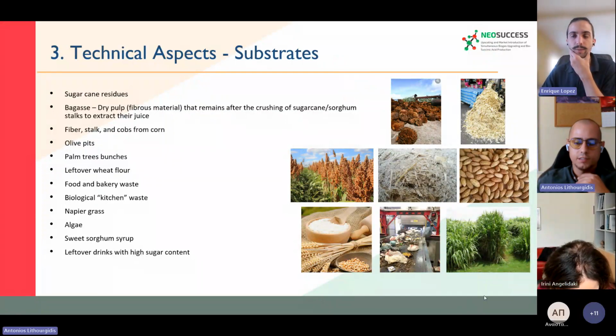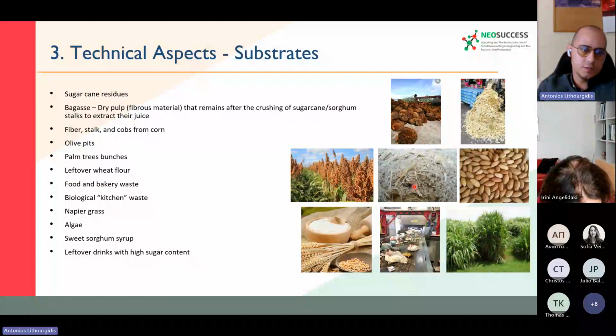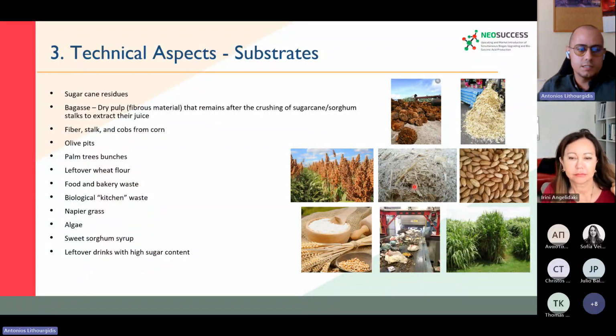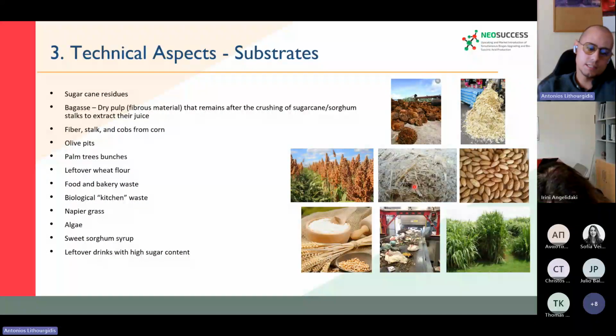Yes, we can see. Okay, guys, first of all, regarding the process that Enrique described, let me just first tell you that this sugar-rich industrial conjugate is not the only substrate that can be used. It's a general process, and we can produce succinic acid from a wide variety of substrates. Some of them can be dry pulps, corn fibers, palm tree bunches, leftover wheat flour, and of course, we notice around a lot of food and bakery waste, and also our own kitchen waste that we produce every day. These are all valuable substrates for the production of succinic acid.